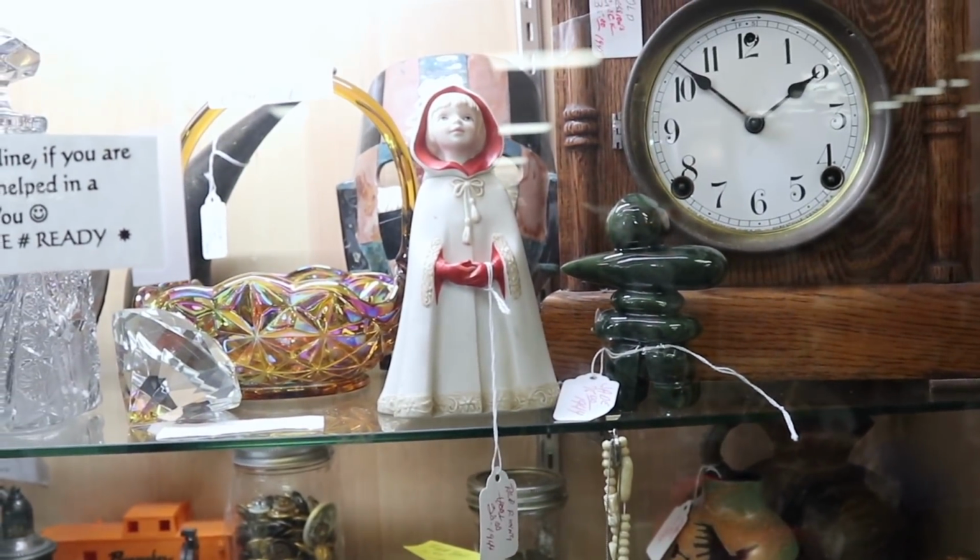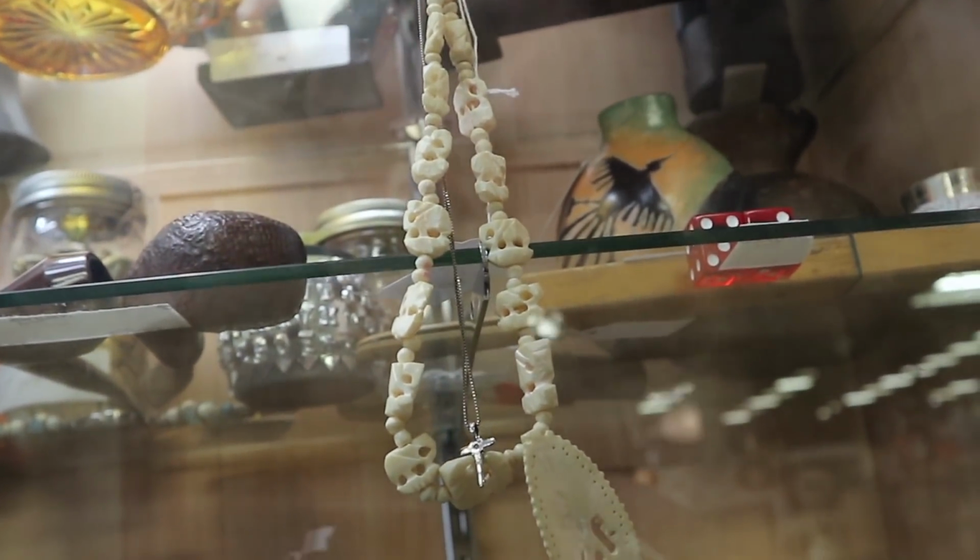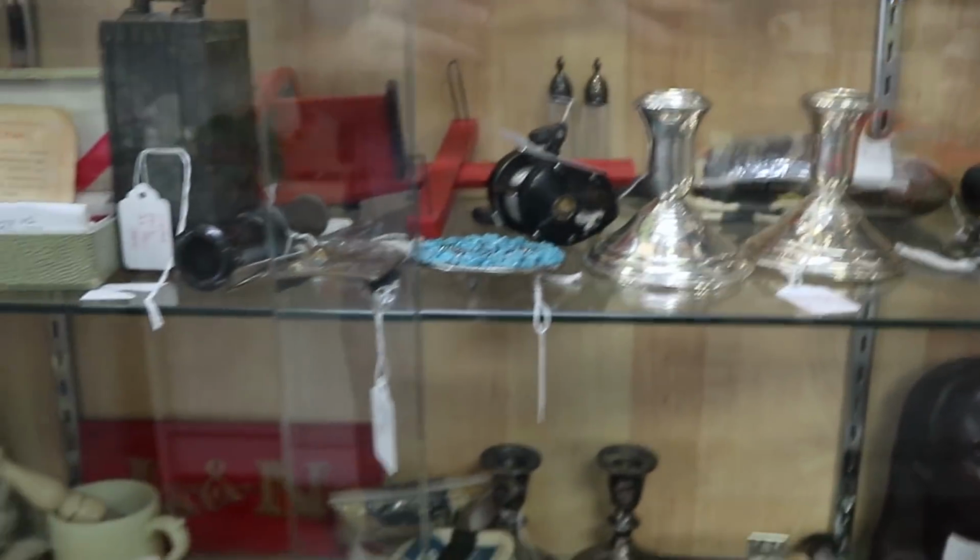I've had this Red Riding Hood before. They've got 28 on it. That's what I got for mine. She is by Cibus, or Cebus, I believe, from New Jersey, as I recall.